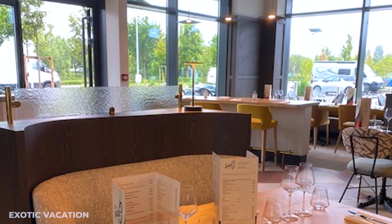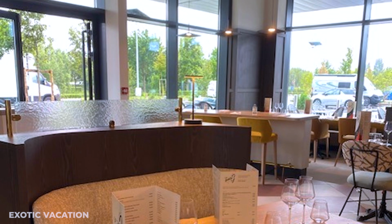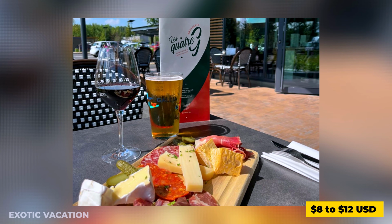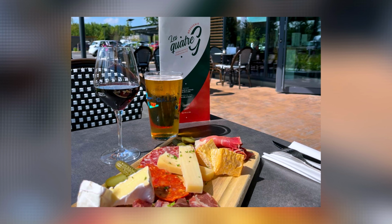It's not about the view here, but it's the perfect place to fuel up before heading toward the Normandy Bridge. Expect to spend around 8 to 12 USD for a classic French breakfast.